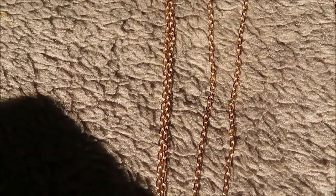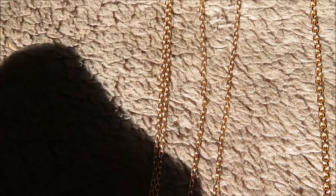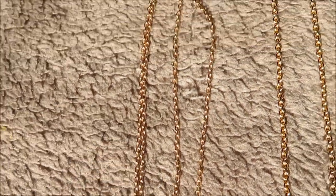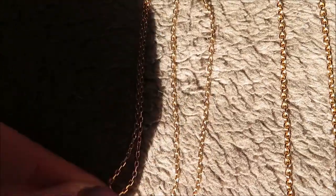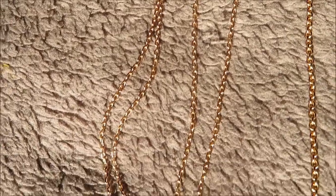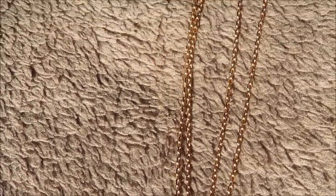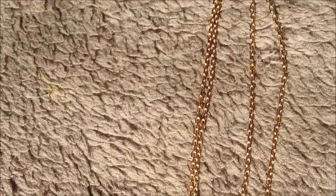Let me move it out a little bit if I can. Like I said, I'm not a jewelry expert. This wasn't done properly, but there we go, a little separation there. So you actually have four strands, but you can never see that. They always stay together, and it looks more like that when you're wearing it.